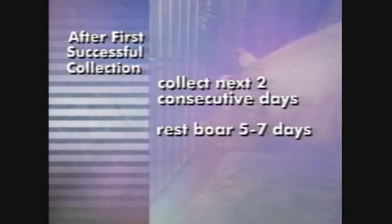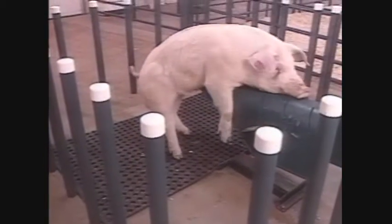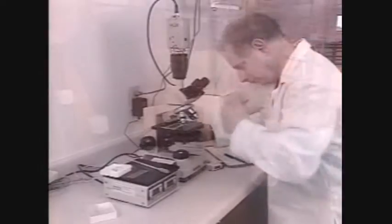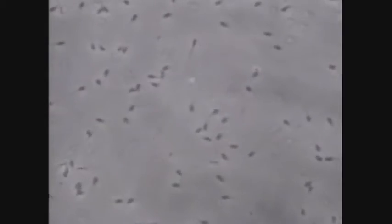Once a boar has been successfully collected for the first time, the training should be reinforced by repeating the process on the next 2 consecutive days. The boar should be rested for 5 to 7 days and then collected at least once a week. This is essential throughout the isolation period to make sure that the boar is willing and able to work once he joins the main stud. The first few ejaculates should be used for detailed semen evaluation only. The boar is then ready to join the main boar inventory after the isolation period.